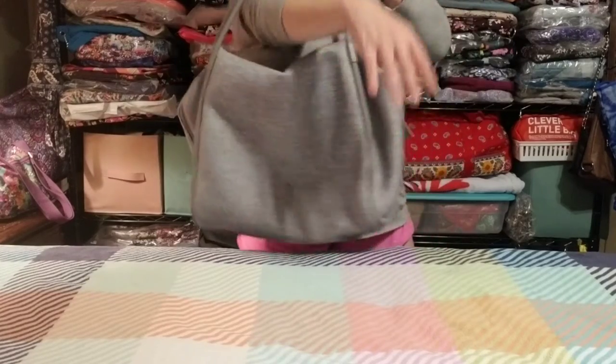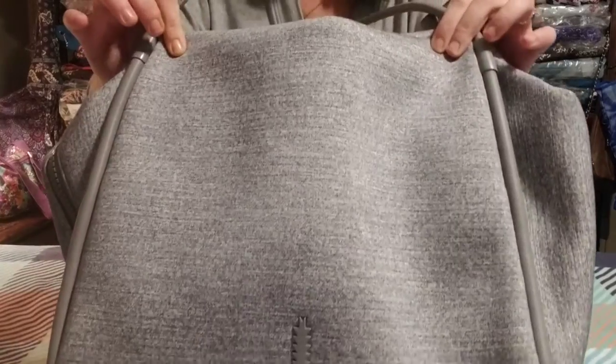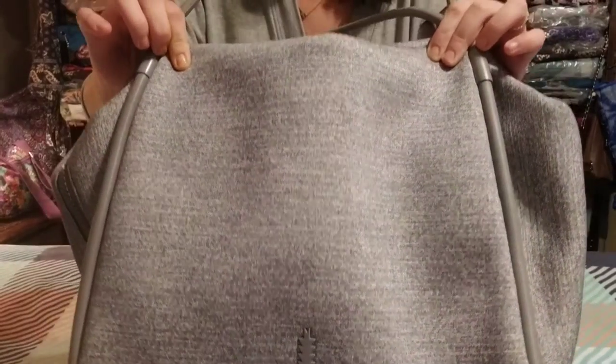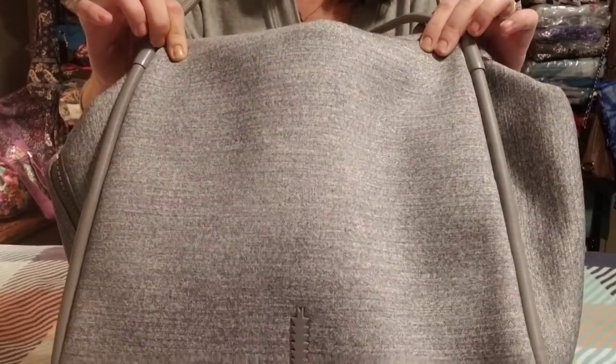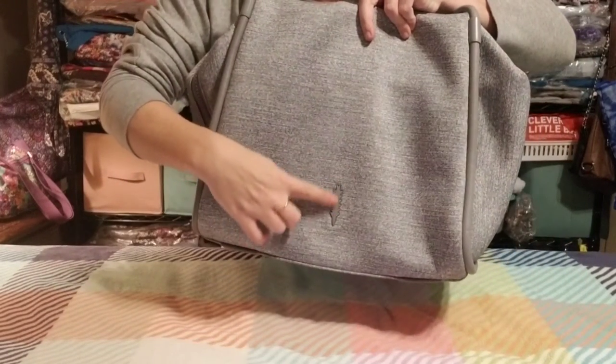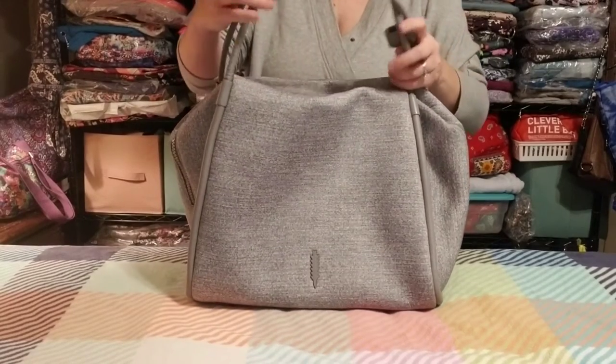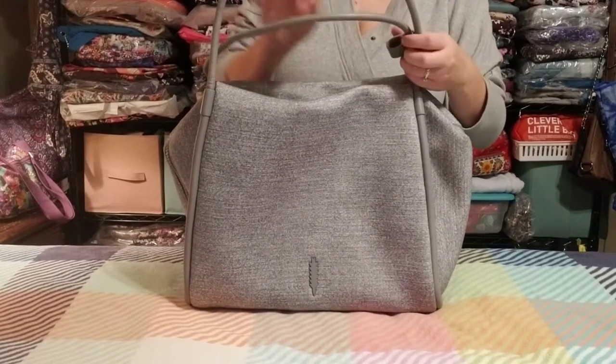And I love, love, love the color of this. It's a heathered gray. And it has those true like striations in it to give it that heathered look. I love that their little logo is just this simple little arrow detail thing, whatever it is. I just love everything about this bag. So this is called their Duffle.